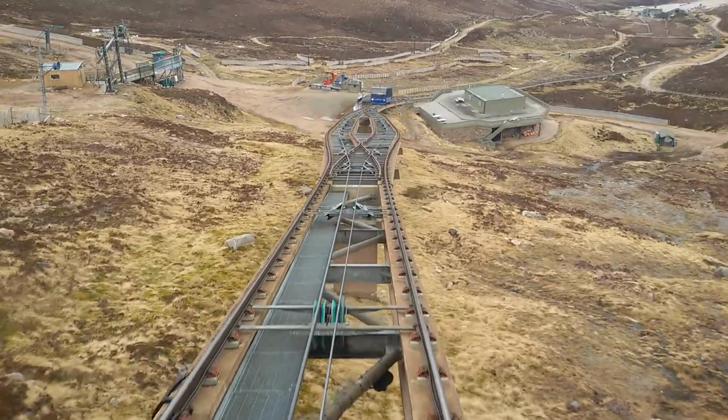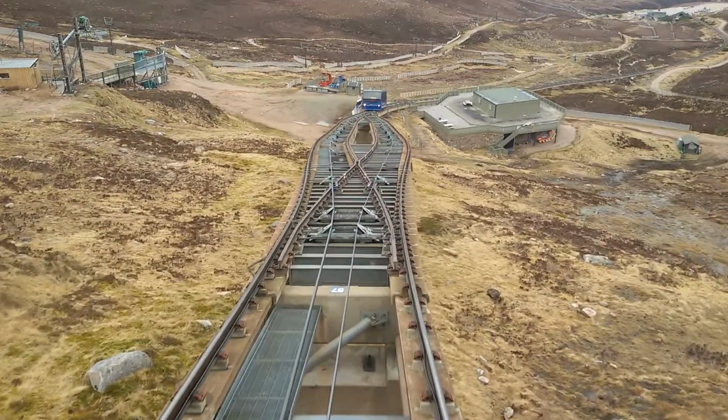Carriage one always passes on the right, going down.